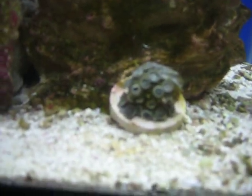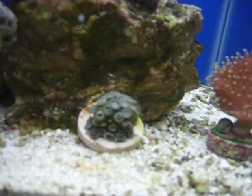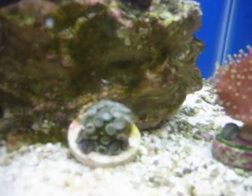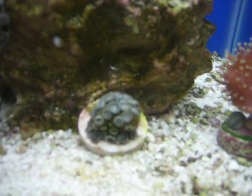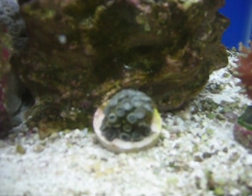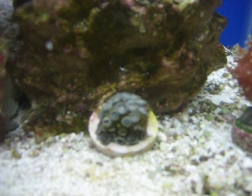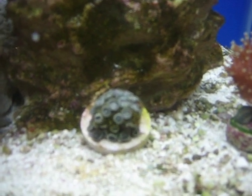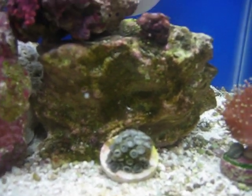I'll point out some of these things I put in just yesterday, so they're not quite open yet, but they're opening okay. This is what they called a silver zoanthid. I like to call it a starry night, just because if you look at it from where I'm looking, it's a blackish to dark green with little white speckles, so it kind of looks like stars.